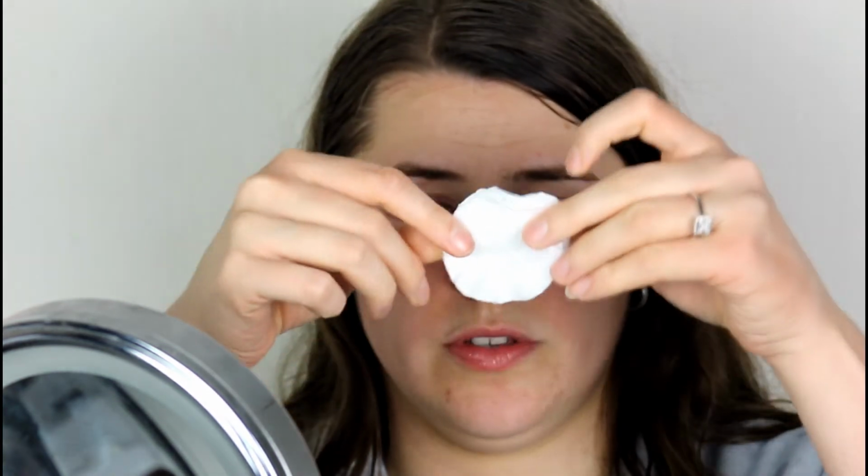And also what I do is I like to flip the other end, so use the other end just to take the scrub off, because I'll be left with that grittiness on my lips.